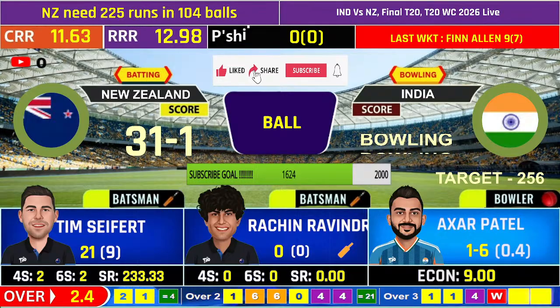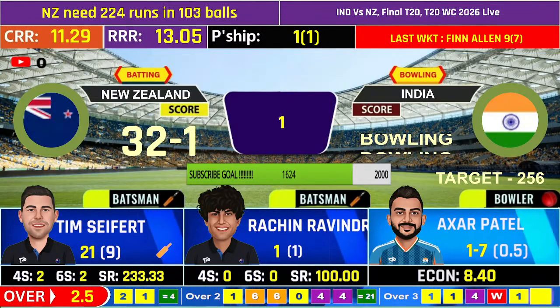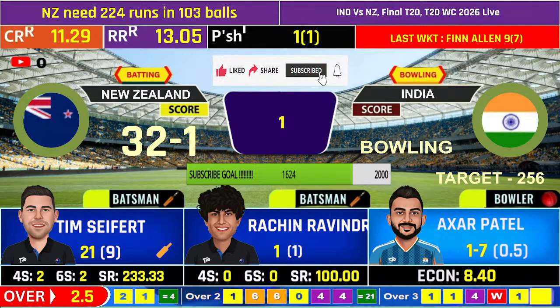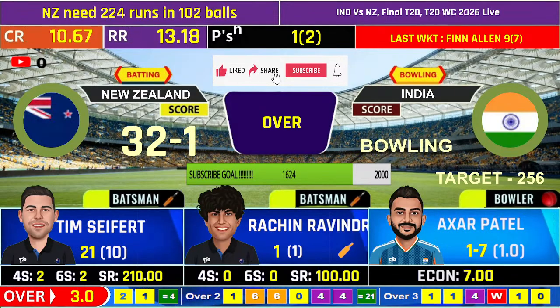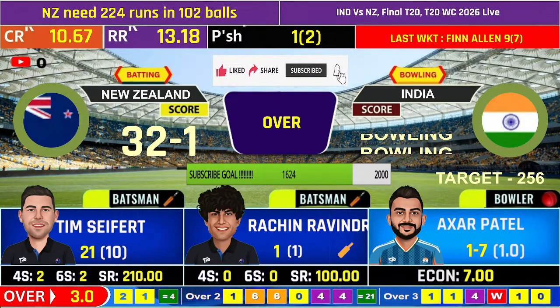Rachin Ravindra has fired more with the ball than with the bat so far in the tournament. He's made little contributions, but it's a chance here with him needing to carry on a tempo. A deep forward square, long on in place. Singh does well, just one. It's the 4th time this tournament that Finn Allen has fallen to spin. And he only played one of the T20 games against India, the last one at Trivandrum in the bilateral series leading up to the T20 World Cup. He was dismissed in exactly that fashion, Akshar Patel, caught at long on. Very good over from Akshar Patel, 32 for 1.